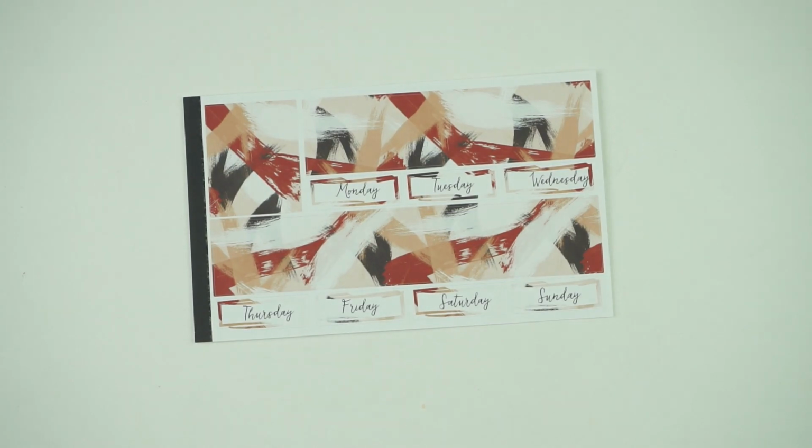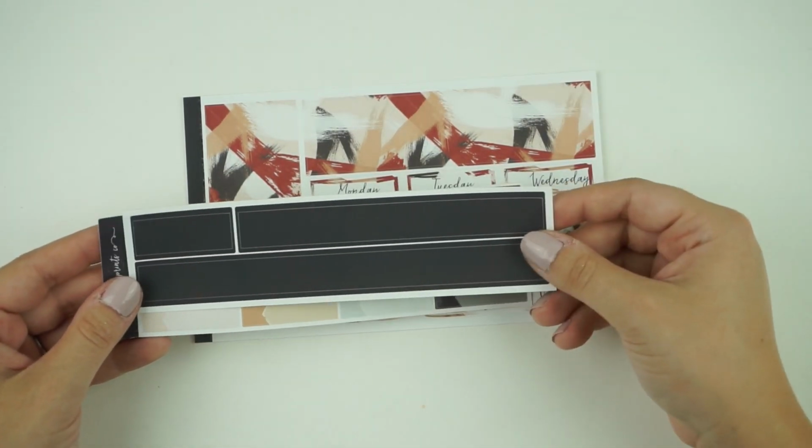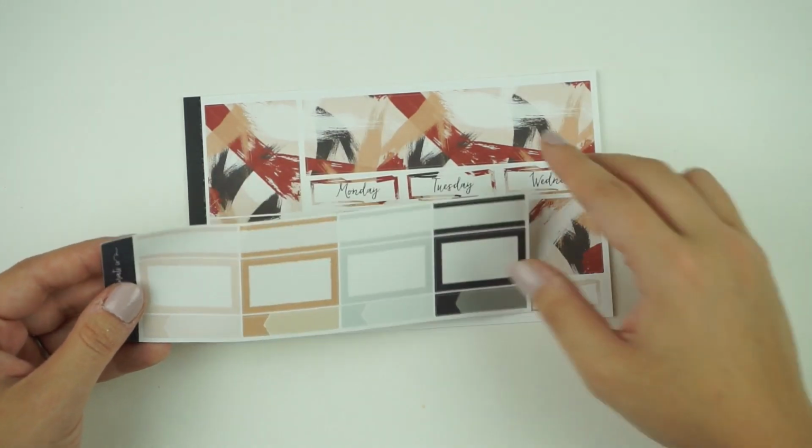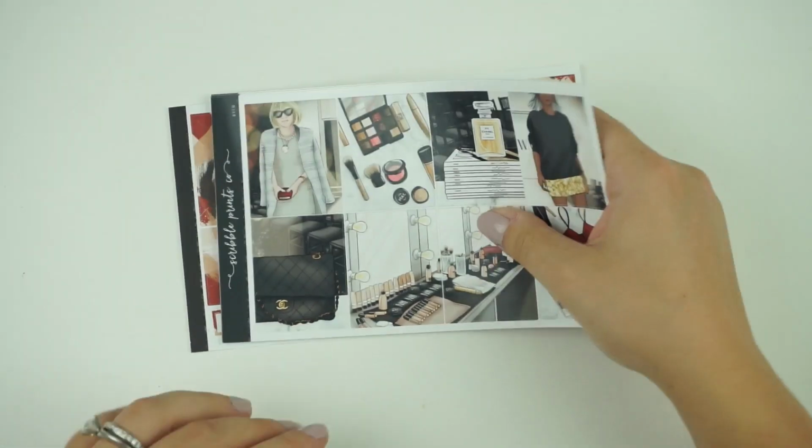There are also a la carte options for this. So you do have the option if you want to add on the glitter headers. You have the option if you want to add on the 15mm washi. And you also have the option if you want to add on the label sampler. So that is the ultimate kit for New York Fashion Week. And I just love this kit so much.